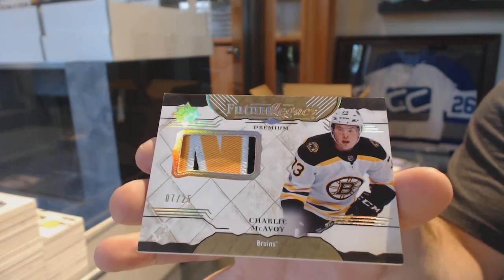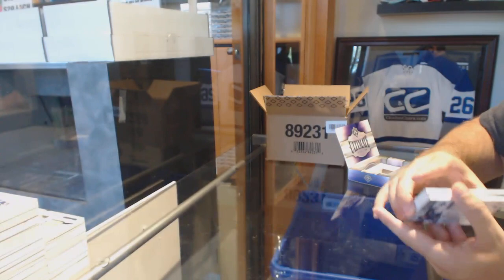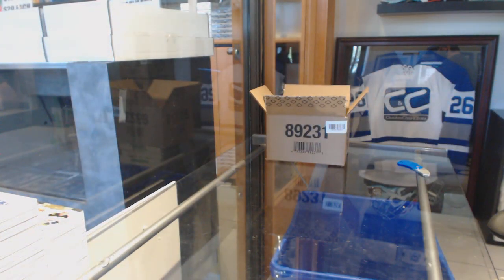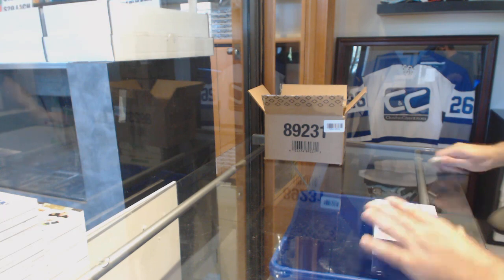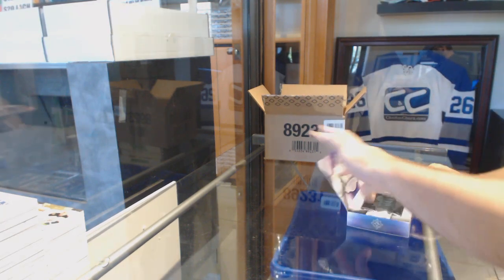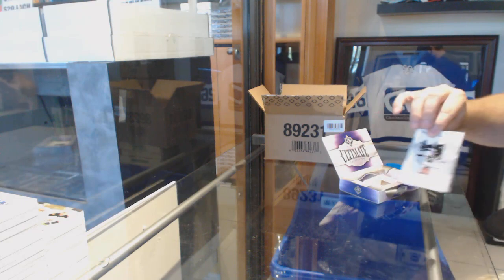Avalanche is probably one of the best teams right now to pick up. And Buffalo had quite a few hits too. Charlie McAvoy patch, future legacy. Looks like Nashville's decent. Toronto's had quite a few. Montreal's done very well. New Jersey's done very well. Philly's actually done good. Chicago has the DeBrincat. Boston's done exceptionally well with the Bobby Orr and the DeBrusk. What else? Actually, a lot of these teams are doing well.